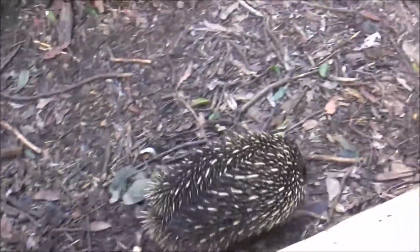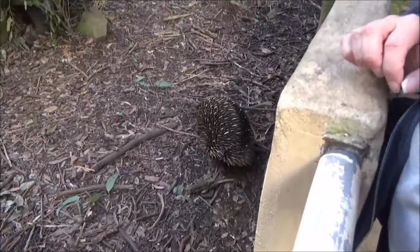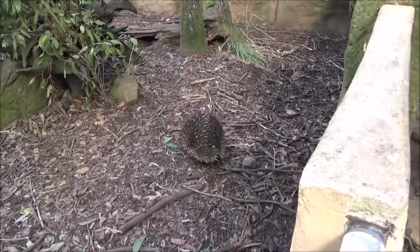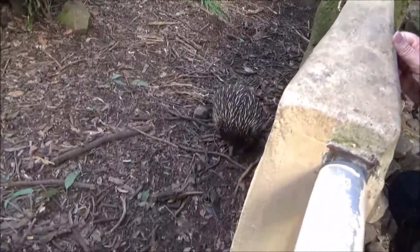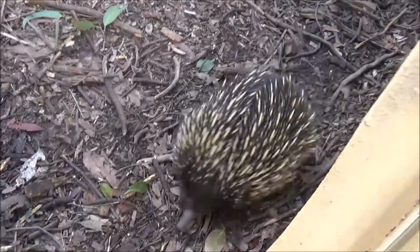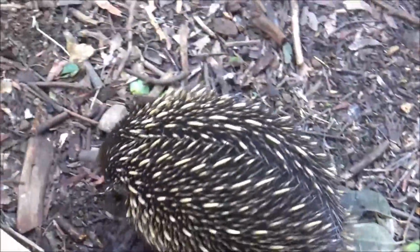There's an echidna. Sophie, look how cute he is. Oh my God. I wonder if he'll turn around. Oh, here comes one. Oh no, he's turning. Wow. Here he comes. Looks like a walking pincushion. He's an anteater, isn't he? No, he's an echidna. Aww.